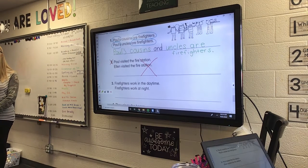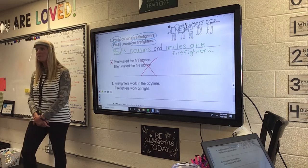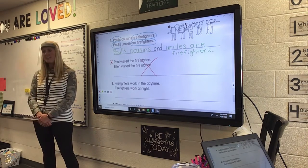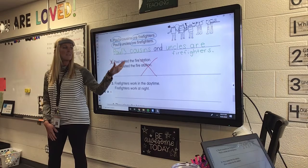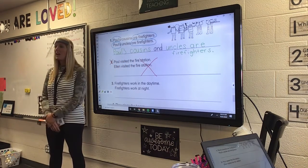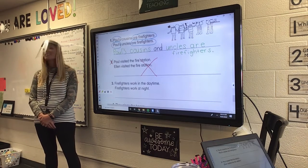Ellie, do you know the next one? Okay. The second one has 4 things being repeated. Ellie, while we wait for our friends to finish, on the second one, we're not going to do it, but Ellie noticed it says Paul visited the fire station. Ellen visited the fire station. Ellie, what are the 4 things being repeated? Visited the fire station. Good job.